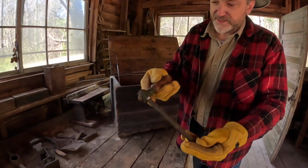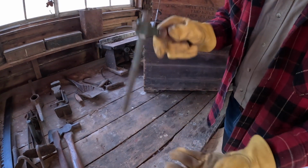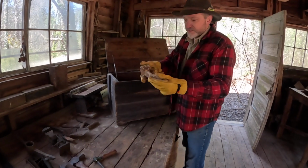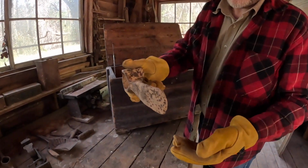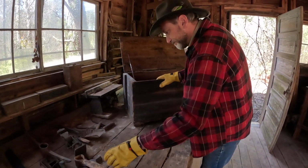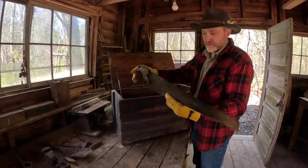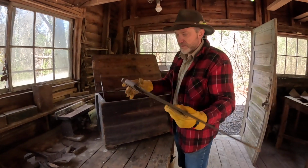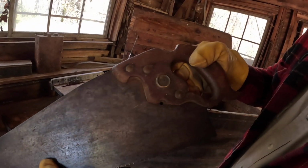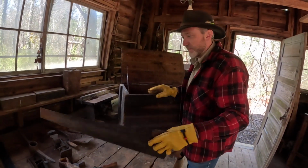I'm not sure what this is. Some type of spike with a handle on it. Not sure what that was used for. This is neat, the old mattock head for digging. The old carpenter saw. It's got the name on it, but I can't read it. Maybe you can see it in the video, but I can't quite read it. I need my glasses on.